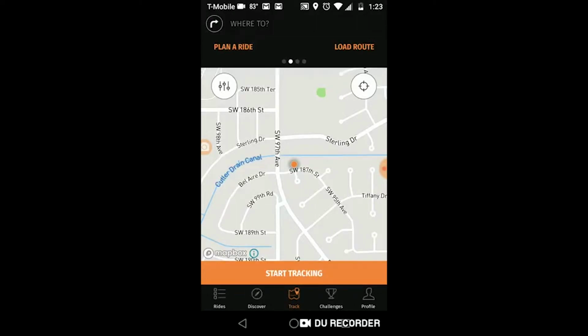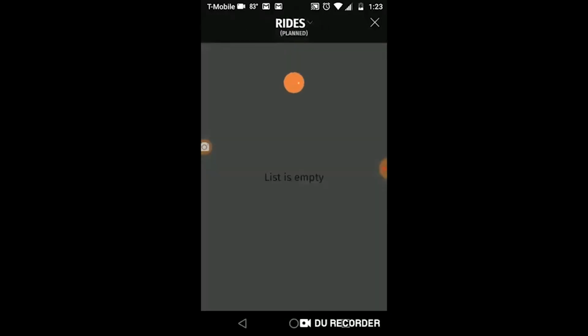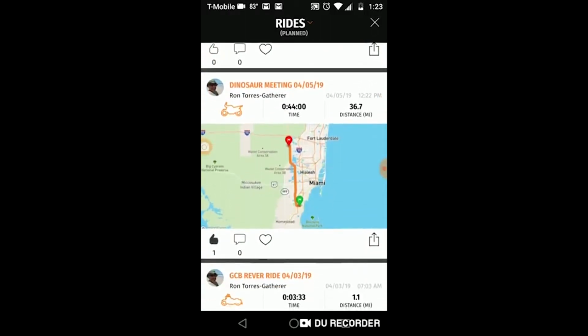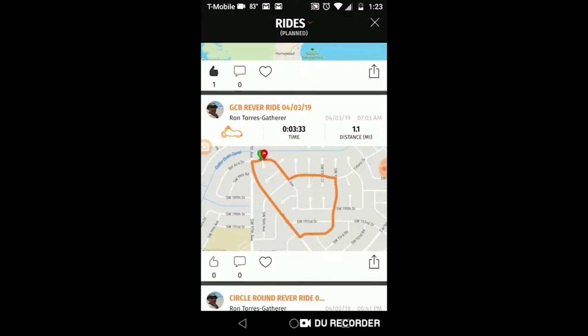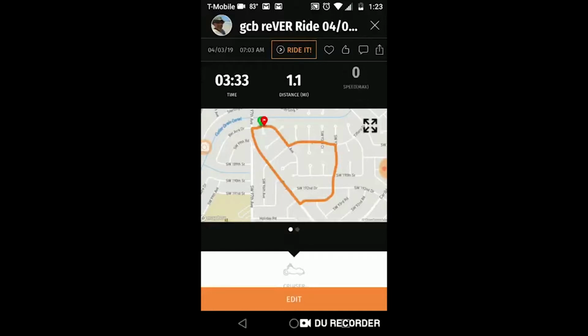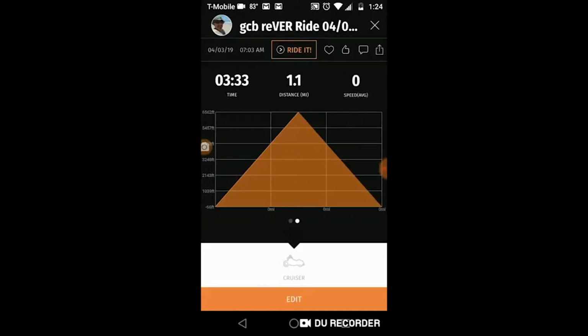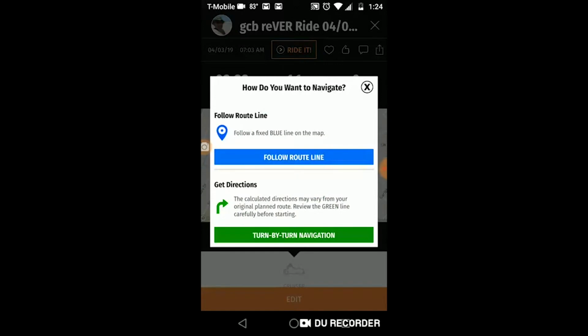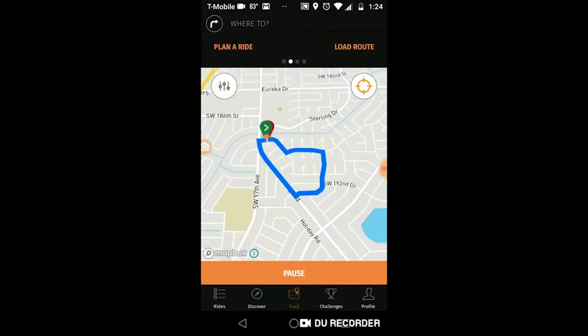So first thing, let's load a route. We're going to go load the route, load a planned route. Let's click on that. And here's a route that I just did a few minutes ago. And there's another route to the dinosaur meetup in Everglades Park. And here's a ride around the neighborhood. So if we click on that, you've got two tabs. This shows you the dynamics of what the ride looks like, maximum amount of space involved. Only the distance. It doesn't show you when you stop or start. That particular grid looks a little different. So let's click on Ride It, and we're going to follow the line. You can only use follow the line if you have waypoints. If you don't have waypoints, you can't follow the line.